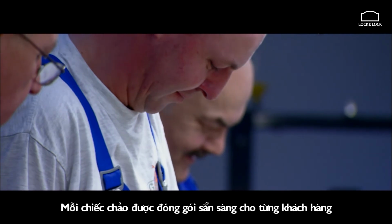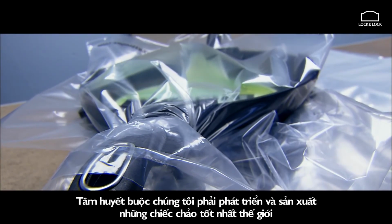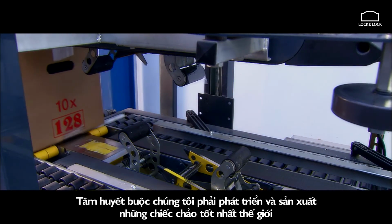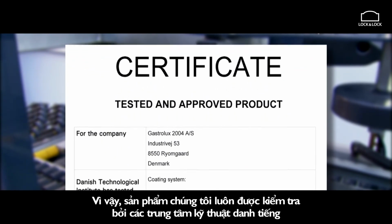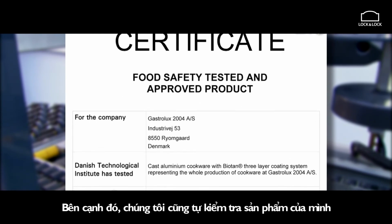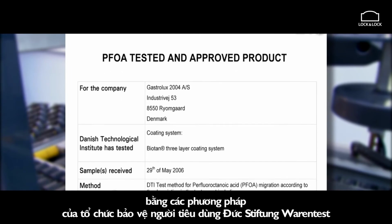Individually packed frying pans stacked ready for our customers. Our passion puts us under obligation to develop and produce the world's best frying pans. For this reason, we regularly have our products tested by recognized technological institutes. Besides this, we test our products according to the methods laid down by the German Stiftung Warentest Foundation.